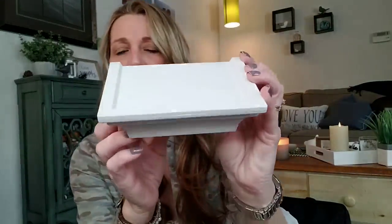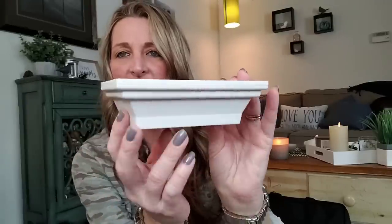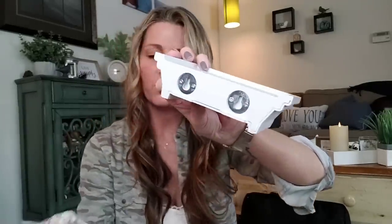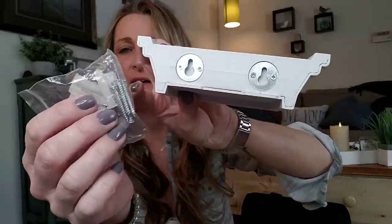So these are the shelves. They feel like, I guess they are plastic. So you get three of these. I like how it has the edge. It looks very fancy schnancy. There is the back, and it does come with the screws and the anchors. So that is really, really cool. So I picked up that and couldn't pass these up.